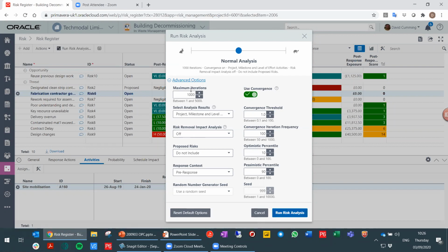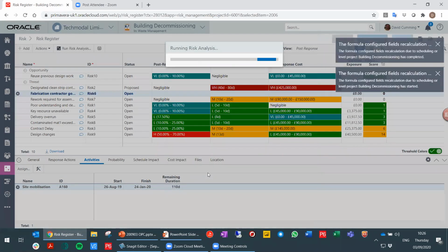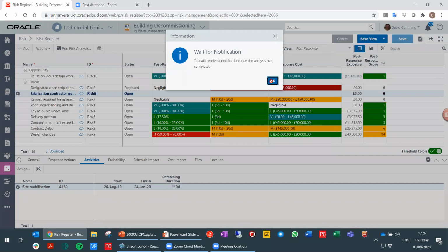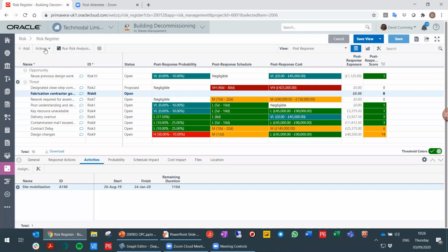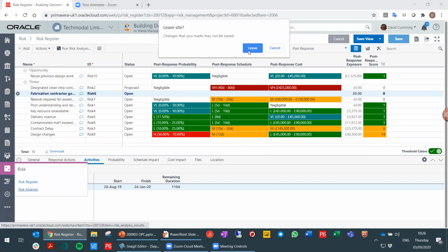Okay, so I'm just going to run a risk analysis here. I've got a maximum of 1,000 iterations. Takes a few seconds to run that. We've got some configured fields in there that it's doing some calculations for, and we've received notification risk analysis is completed successfully. So I'll click OK. And then I'm going to have a look at the risk analysis.